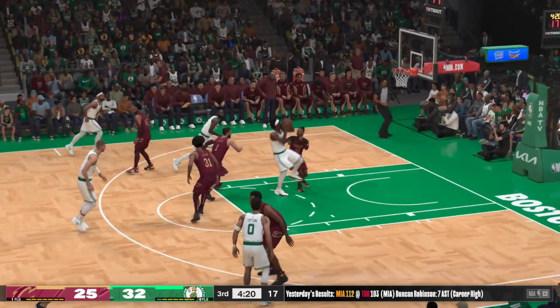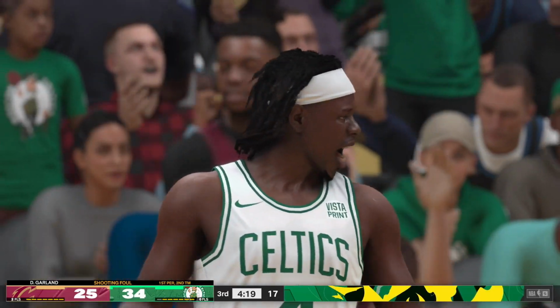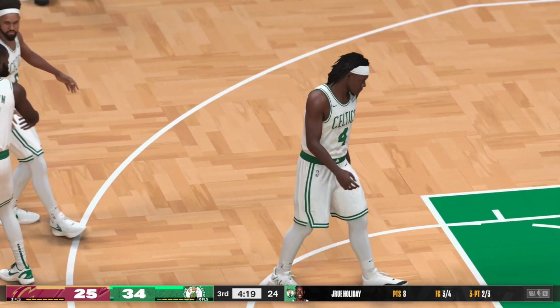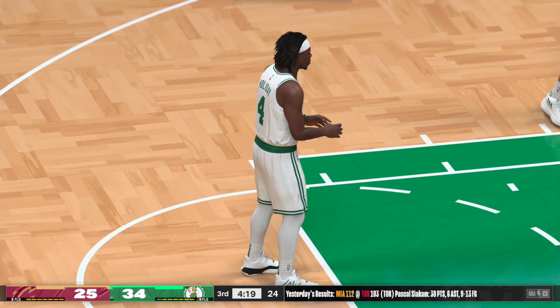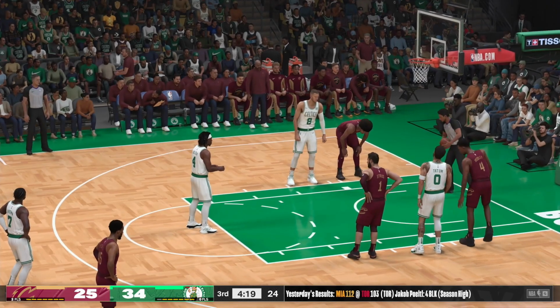Outside Holiday. Here he goes, and he makes the bucket, gets the whistle, and now a three-point play chance here for him. Boy, that's three for four this half. You like that they're starting with a little bit of extra energy. Nice. He's getting his first free throw attempt of the game here. And take a look at what he's been able to do at the free throw line. 82% more than acceptable.